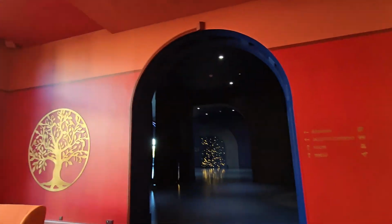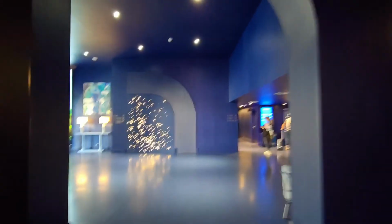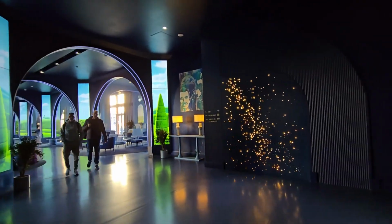We didn't try the evening buffet, so I can't tell you what it was like, but the breakfast was alright, the breakfast was good. So as you go through the first part of reception, which is that red part there, you then come through to the next bit.